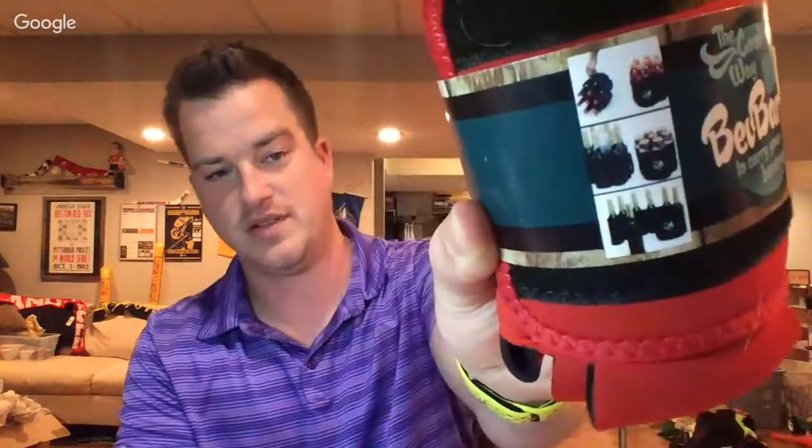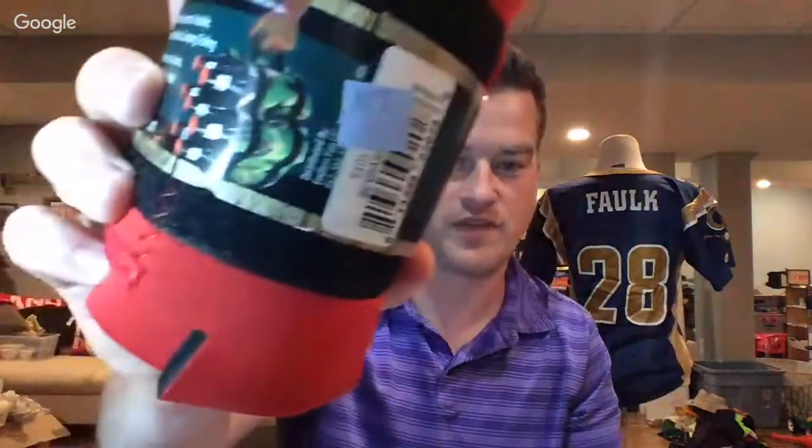I picked this up just because it was new. I didn't look up comps at all. It's called Bev Barrel. You could put your glass beers in it, but I think it only sells for like $10. I did pay up for it, $3. I just threw it in the cart. I was trying to get out of there. I had to get back to work.